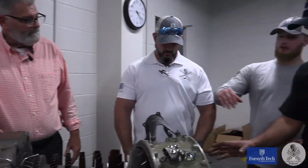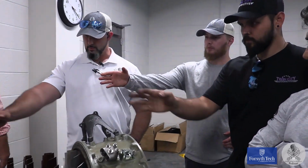I might be wrong, but does the Venturi effect have anything to do with that going through the system? Yeah. It goes in here, it compresses through the fans, and then it goes into the combustion chamber. Boom.